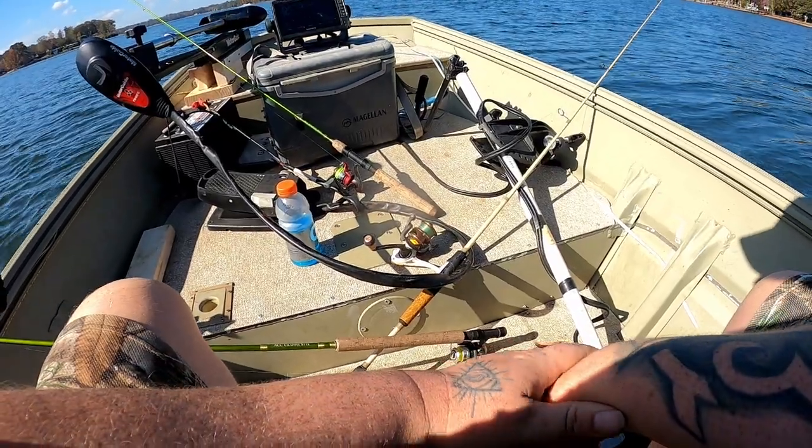We use a size one hook with a big old split shot on it, put a minnow on it, and drop it straight to the bottom. A couple minutes go by. I think I caught one when we first pulled up there, a decent size one on the jig with a double jig rig. A couple minutes go by, we ain't catching another. So he takes out two or three minnows and starts cutting them up with scissors and throws them in the water. And then he takes the dip net and starts banging the bottom of the boat.